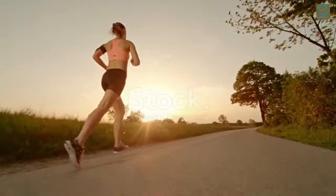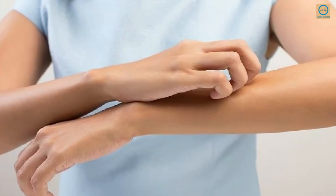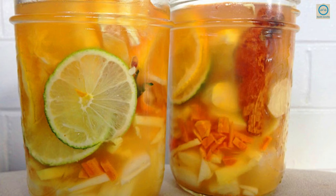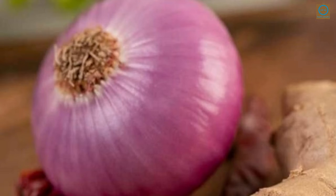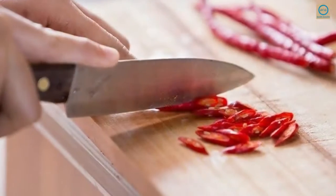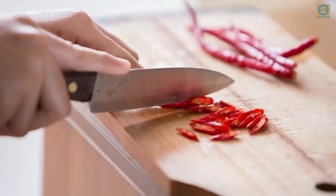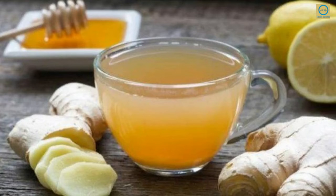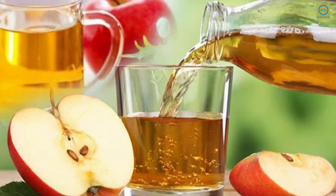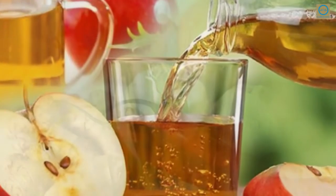Garlic flu tonic. Wear gloves if you have sensitive skin, and don't rub your eyes when you make this tonic, because some of the natural oils can trigger a skin rash or burn. Needed ingredients: roughly chopped half yellow onion, 5 roughly chopped garlic cloves, 2 red chili peppers, also roughly chopped, 1 tablespoon of chopped ginger, squeezed juice of 1 lemon, raw and unfiltered apple cider vinegar.